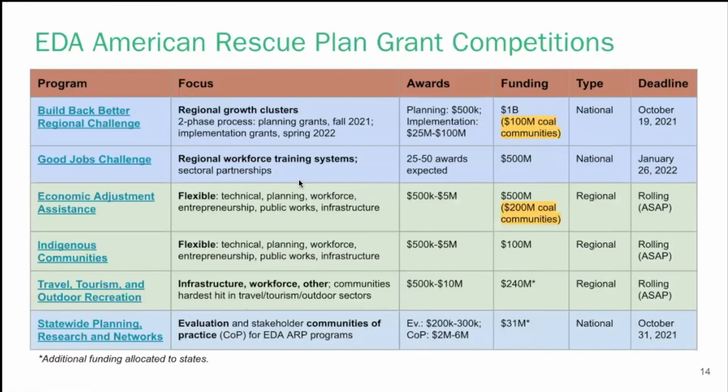So are there any other questions? This chart here has a lot of information on it. Any other questions about the different programs and what they're looking for? Or other questions?